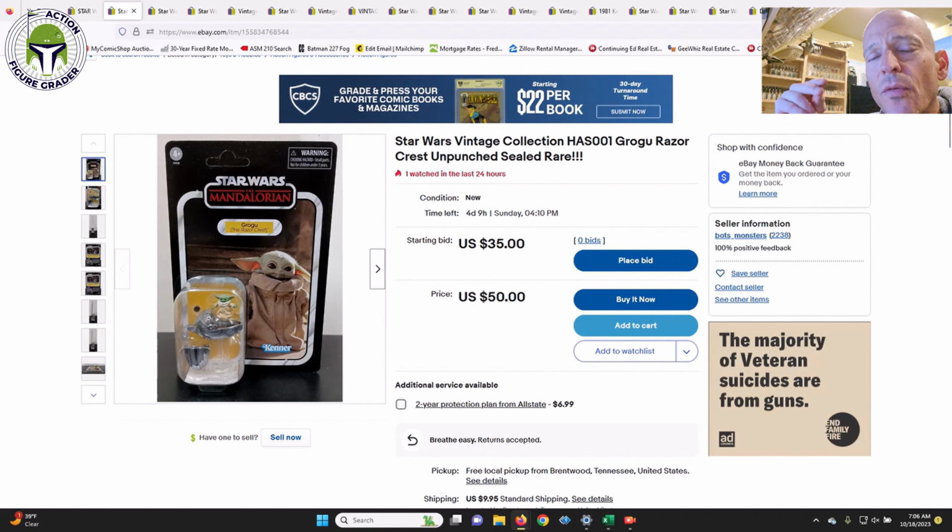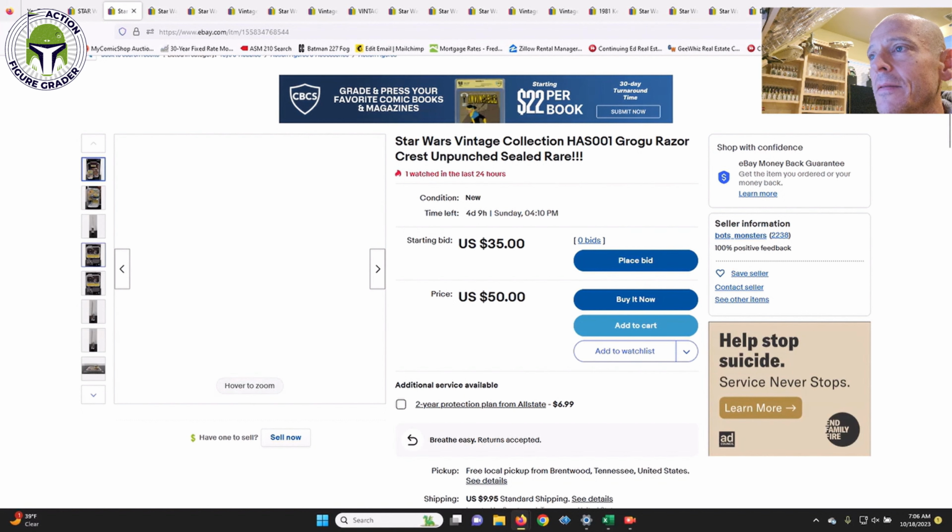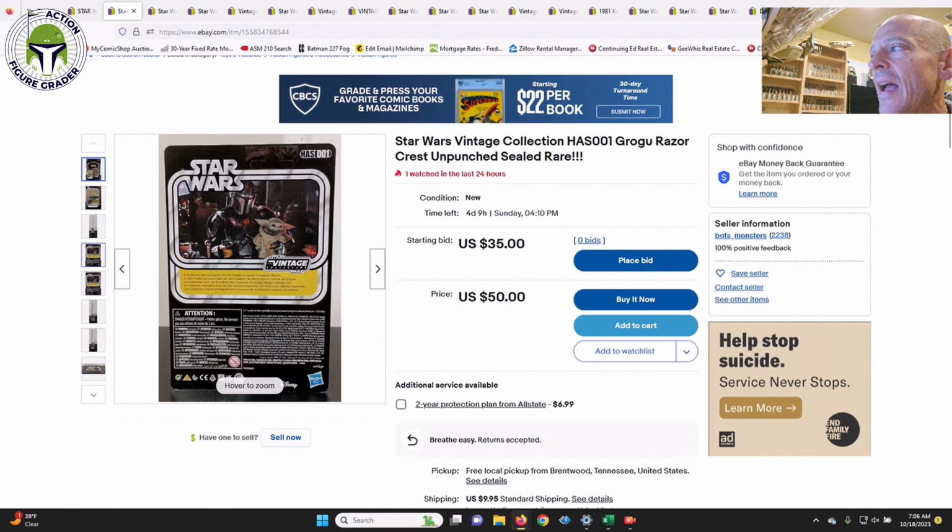I just documented in the vintage collection video yesterday a pair of these sold for, I believe, $106 for both the Grogu and the off-world Jawa Elder, and then another one in a Buy It Now situation for both of them sold for $130. So $35 starting bid, that's the lowest I've ever seen. That's a pretty good starting point, and it's also Buy It Now for $50, which is very reasonable.